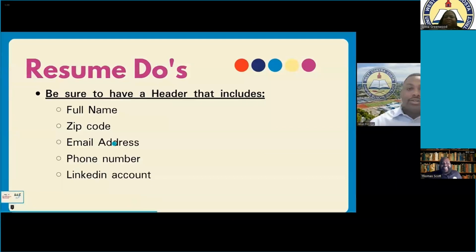Be sure that you have headers included, so that way you can have your full name, your zip code, your email address, phone number, your LinkedIn account, or any other way for us to contact you. We want to make sure that it's very easy and accessible to reach back out to you, so that way that we can call you in for an interview.